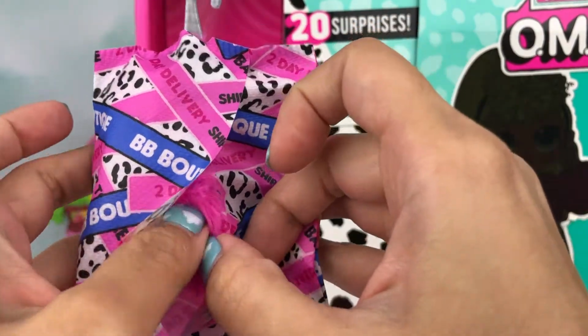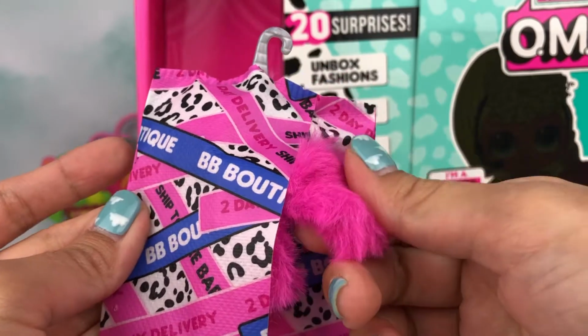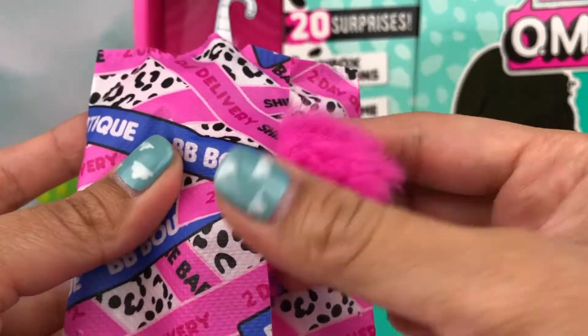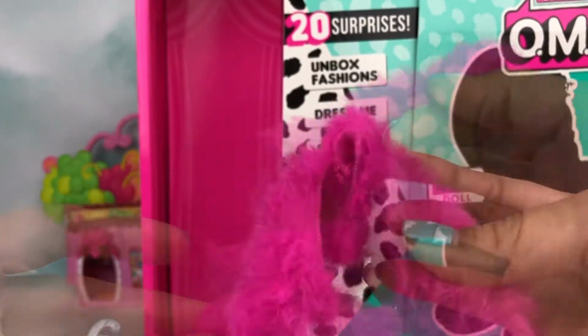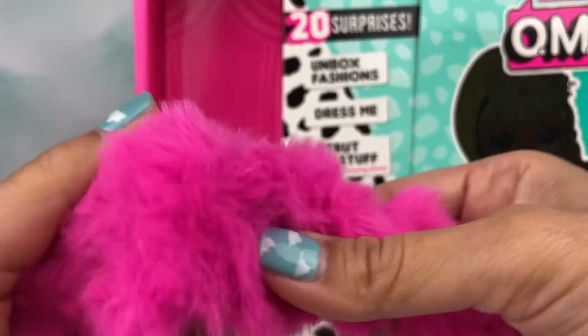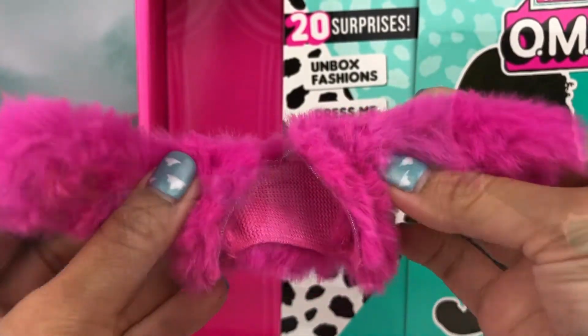Next up, let's see what's inside of this one. Ooh, pink fur. This must be her fur jacket. Oh my gosh, it's so soft. Oh, I love this one. Ooh, guys, look at this. It's so stylish. Ooh, I can't wait to put it on her.